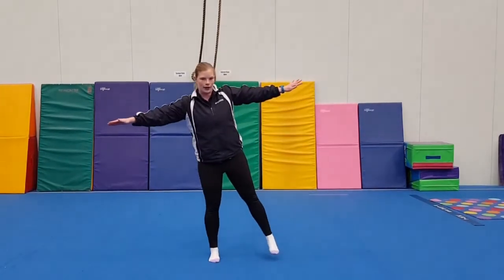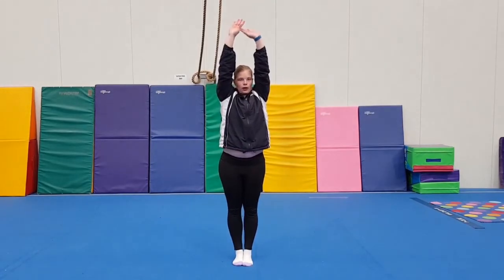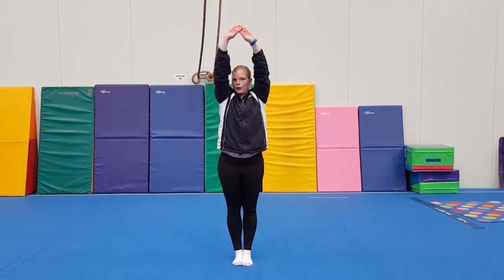Good work, and then back in our tall shape. All right, what else does our tall shape look like? So I think it looks like a rocket. And do you think we can blast off? Now remember, our landing shape when we blast off is a motorbike shape. So hopefully we'll all remember how to do our motorbike shape.